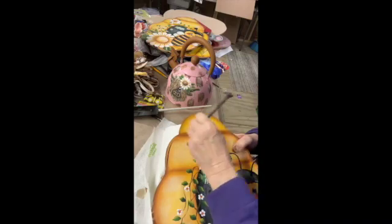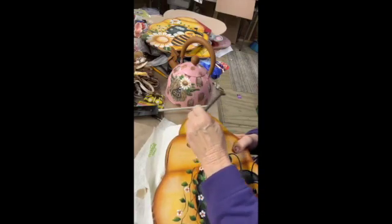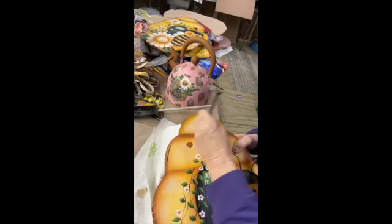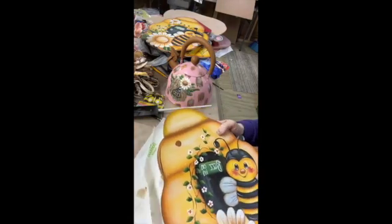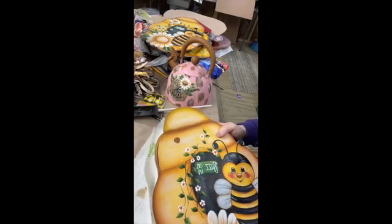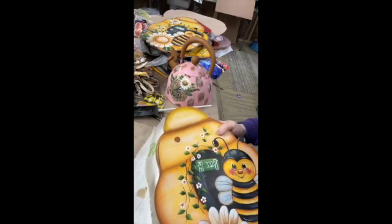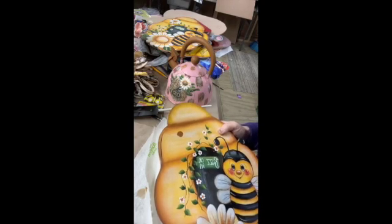If my husband would just go pick it out for me, I'd be just fine with it. Okay, let's get a, what brush do I want to use? Let's go with this one.